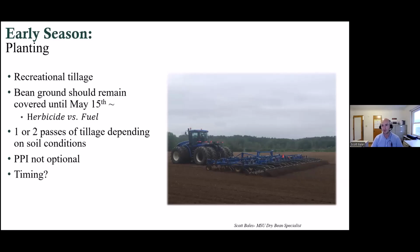A lot of times, though, if we are seeding a cover crop in the fall, after beets or after corn, depending on what your rotation looks like, and if that's being incorporated with a high-speed disc, a lot of times that ground is pretty well fit, and we can get away with 1 pass of tillage, potentially a pass of burn down herbicide. But as we're rolling into planting, that pre-plant incorporated herbicide is something that's really not optional. We know it's an added cost and it's added time, but that's really the foundation of weed control in dry beans, and something we want to make sure we're keeping in that plan for the year.